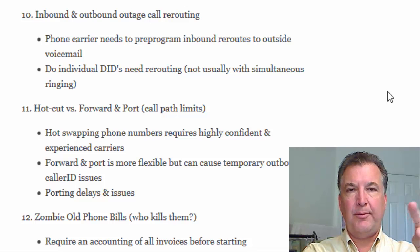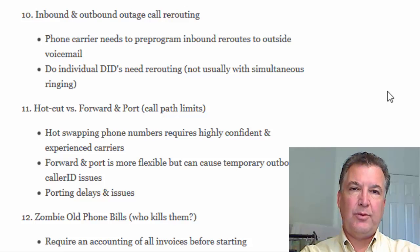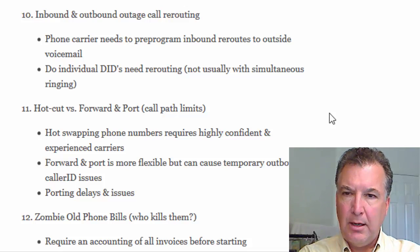So if that's important to you, make sure you talk to your hosted VoIP provider so that the person using their cell phone is using a soft phone or an app on their phone that turns the outgoing call into your ABC Widgets phone number.